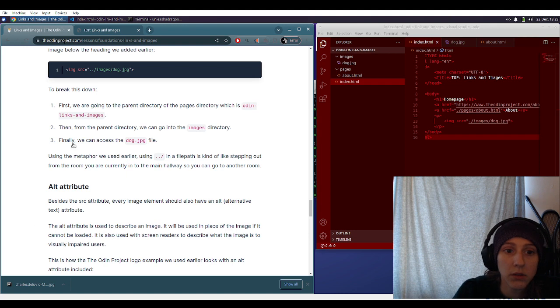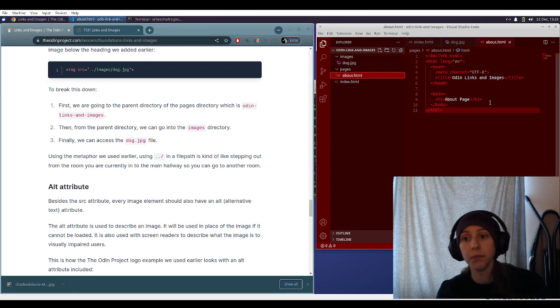So to break it down, we're using the ../ to go to the parent directory of the pages within Odin links images, which is our main directory here. Then from the parent directory, we can go into the images directory, and then we can find and access the dog.jpg. So using the metaphor we learned earlier, it is a file path like stepping out of the room you're currently in so you can go into another room. So I'm going to go to About HTML.